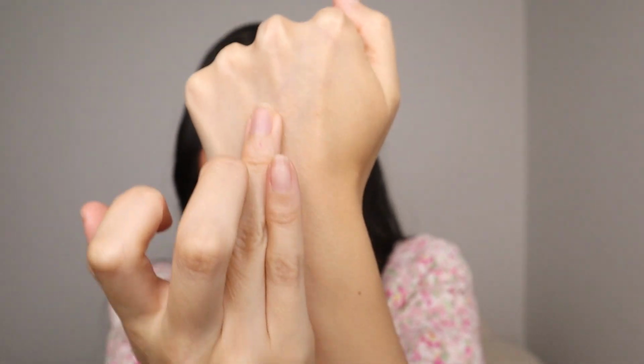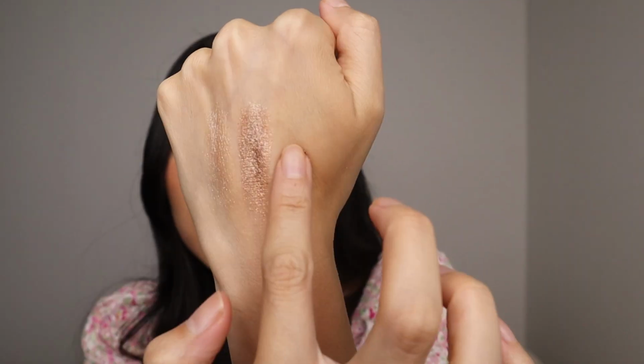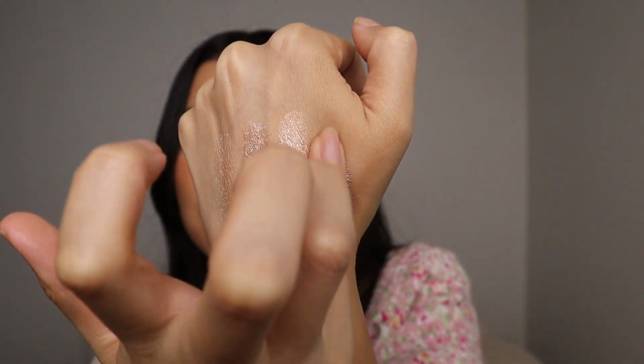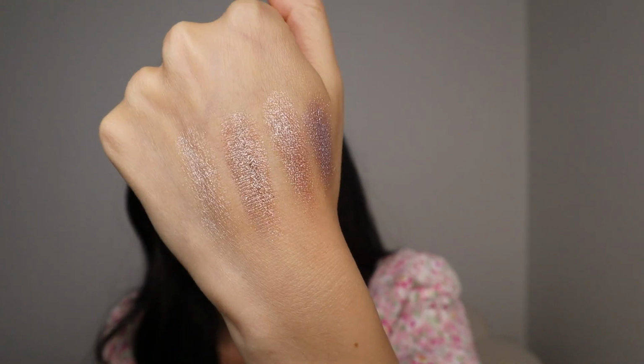This is the one that I wore today, Literally. Then we have Muse, which is the one I wore on my wedding day. Third one is Showtime. It's more of a rose gold. And the last one is Eureka. This one pulls more of like a gunmetal. But look how stunning all of these are. So affordable. I think they're around $5 each.